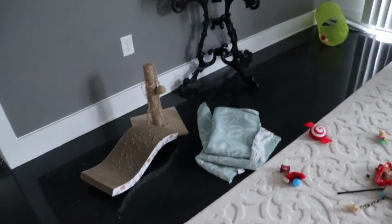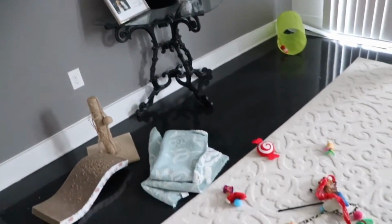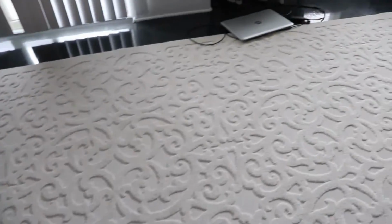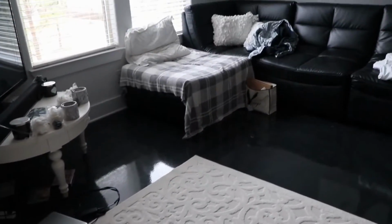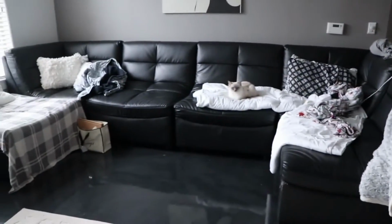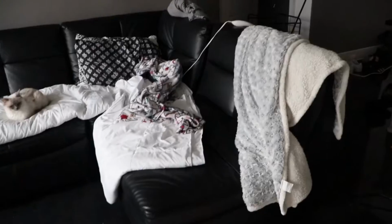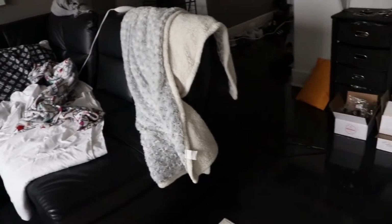Now I need to clean up the kitchen and the rest of the apartment. So that's what we're going to be doing now. I didn't do like a major cleaning. This is just kind of the aftermath that was left over after my mother-in-law visited and left, and I was just being lazy and didn't pick it up. So I need to clean right now. And that's Kiki. Say hi to Kiki.